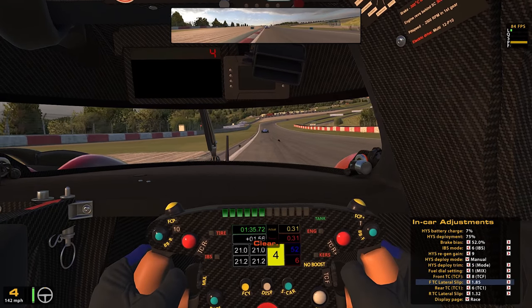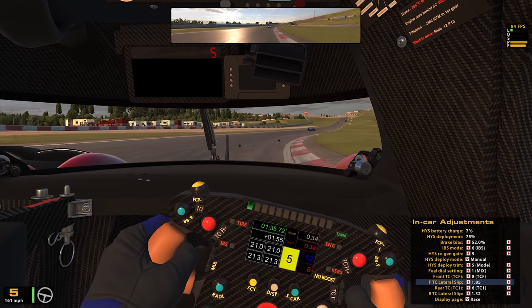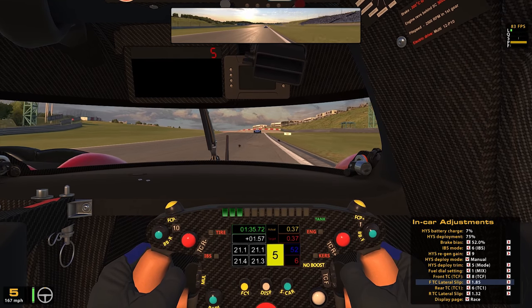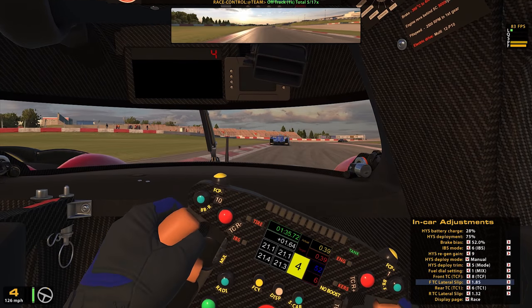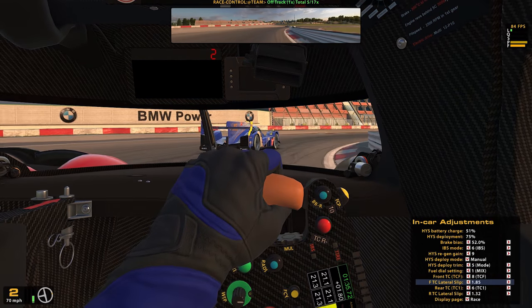Did you get hit again? Yeah, no, I'm not DQ'd yet. This idiot in the Ferrari just tracked out. I probably might better park this, man. It's not worth it. Yeah, not with this many laps left.